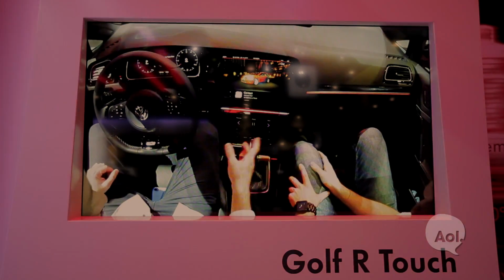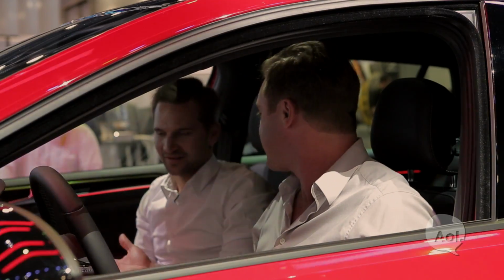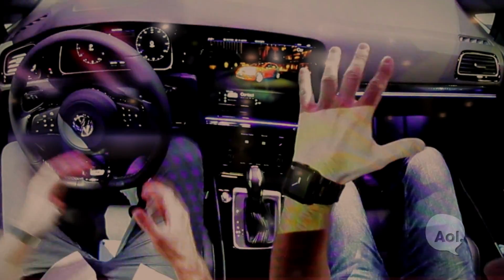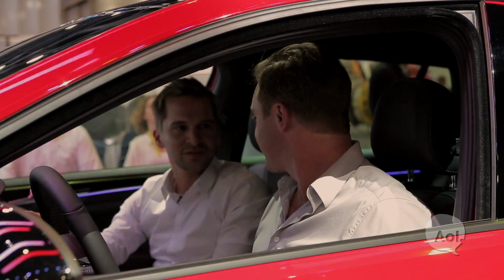And I have to mention the ambient lighting in this car as well. We can change it to any color we want. Exactly. All the way through the spectrum. I go to blue. And look at this, it changes all the way around. Two clicks, you get your mood into the car.